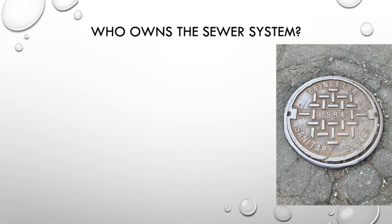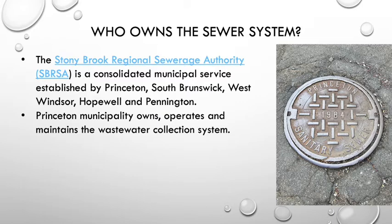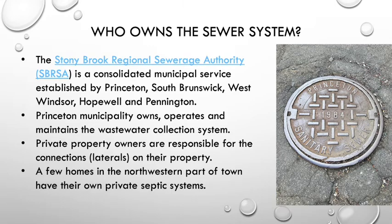Who owns the sewer system? The Stony Brook Regional Sewerage Authority is a consolidated municipal service established by Princeton, South Brunswick, West Windsor, Hopewell, and Pennington. Princeton Municipality owns, operates, and maintains the wastewater collection system up to the point where it's handed over for treatment. Private property owners are responsible for the connections or laterals on their own property. And a few homes in the northwestern part of town have their own private septic systems.